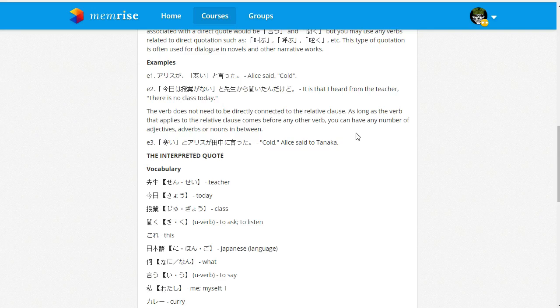The verb does not need to be directly connected to the relative clause, as long as the verb that applies to the relative clause comes before any other verb. You can have any number of adjectives, adverbs, or nouns in between. So, example 3. Samui to Alice ga Tanaka ni itta. Cold, Alice said to Tanaka. So, samui to, and who said it? Alice ga, and then who she said it to, and this is actually a verb saying said.